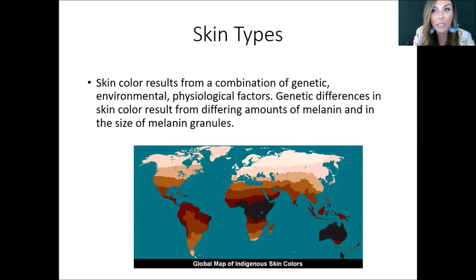Australia is now a melting pot, where way back, it wasn't. So they needed a lot of sun protection as well. So I love this map. It just explains why we have these different skin colors.